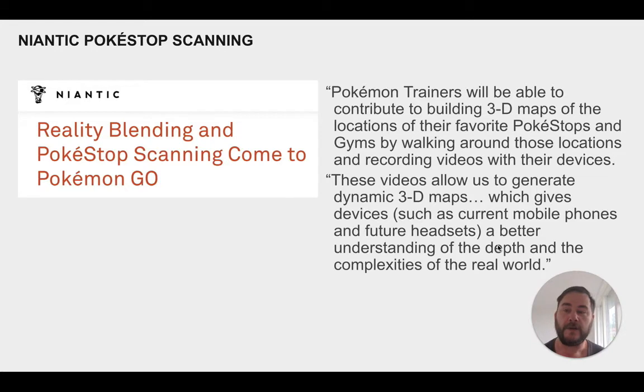Niantic's announcement was in two parts. The first was the reality blending, but the second was what's called POKÉSTOP scanning. Let me just read their description of what that means.